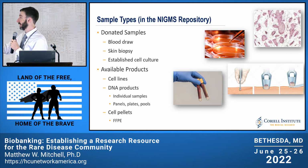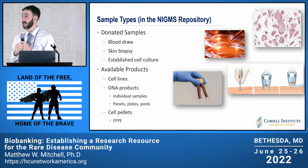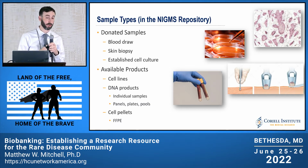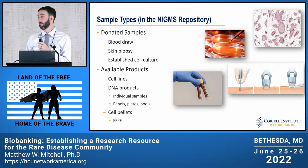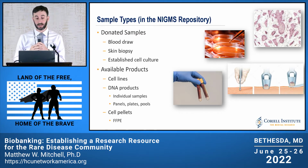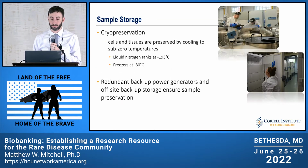At Coriell, in the NIGMS repository, we accept whole blood, which is what a lot of people donated yesterday. We also accept skin biopsies or already established cell cultures. So if you are a patient or family who have worked with an investigator or a lab and they have already established a cell culture from your samples, we do also accept those as donations into the repository. And from these donated samples, we create different available products: lymphoblastoid cell lines, which are derived from blood, fibroblasts from skin, and DNA that we've extracted from these cell lines that we also distribute to researchers.